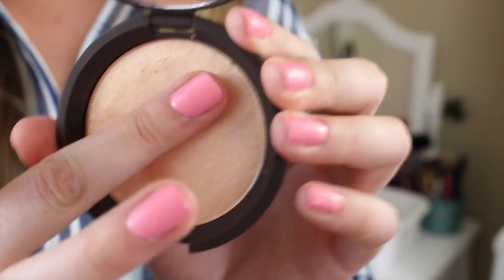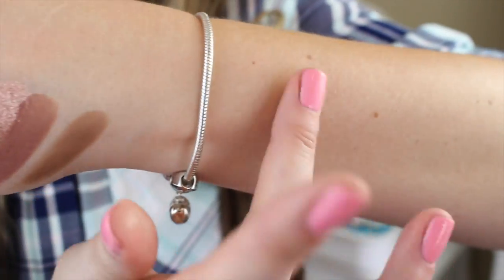Alright, next let's talk about highlighters. So in my last favorites video, I told you guys that I was kind of getting into highlighters, but I hadn't found a favorite yet. And I have two favorites now. Both of them are by the brand Becca, and I had to throw Champagne Pop in here because, for one, I'm sure everybody's talking about it and you guys probably want to know my thoughts on it. I already made a video about it. I'll link it down below, but I love this highlighter.